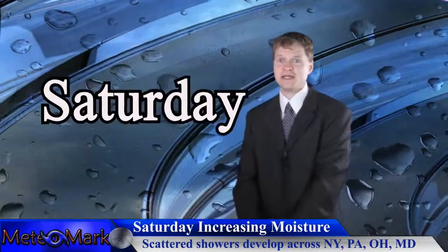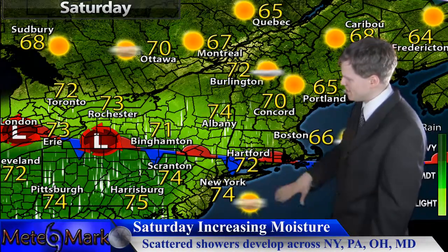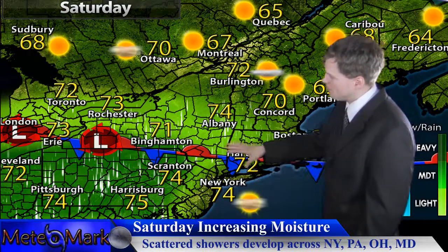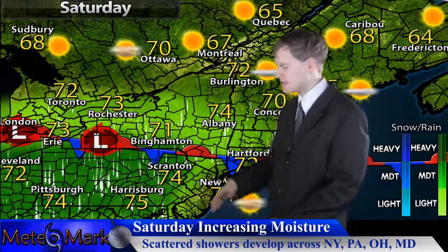Heading on into Saturday here, look at this. Not too bad. It's kind of beautiful in many areas, but we will have increasing cloudiness, to say the least, from the west here, heading on into upstate New York and southeast Canada. And we will continue with the chance of showers and thunderstorms later in the afternoon. But temperatures are beautiful.